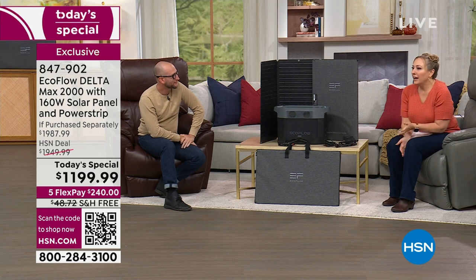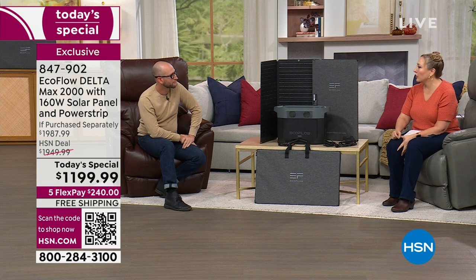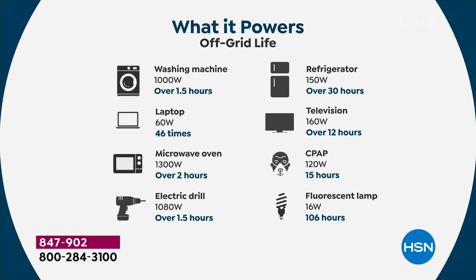I'm so worried. But I will just say that power is nice to have, to be able to cook and make a cup of coffee. But guess what? It's also great for life-saving things like a CPAP machine. You and I always talk about the asthma that you and I both experience. I have a nebulizer. And when you get anxious, your asthma can be worse. And in an emergency, not having your nebulizer and not having your power, that would all be scary. You know, your washing machine, your laptop, your microwave, your refrigerator, your television, your CPAP, your fluorescent light.